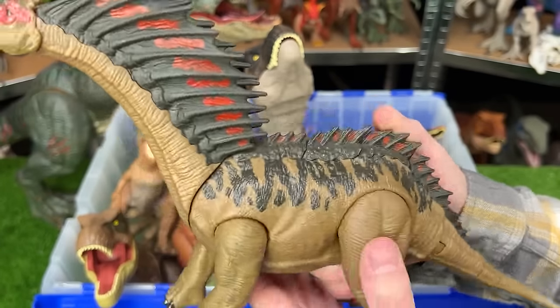We've got some model T-Rexes in here. I'm not sure what brand this is from, and you can't move any of the limbs or the jaw on this figure, but it's got the dark brown coloring, it's got some interesting shading and black stripes all over its body. Here is another dark brown model T-Rex, but on this one you can open and close its jaw.